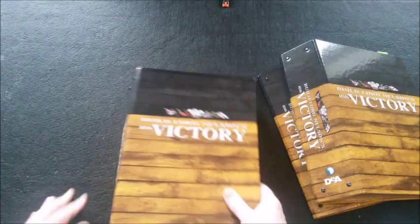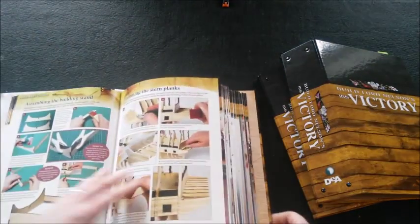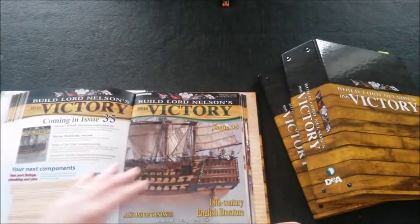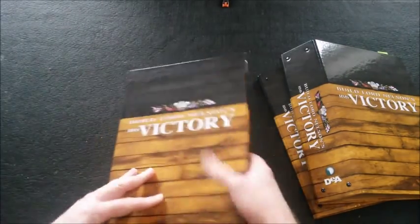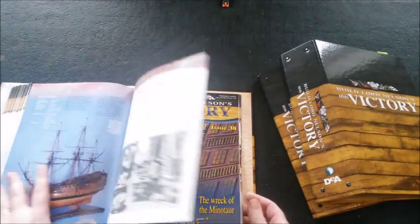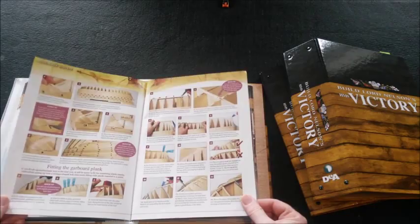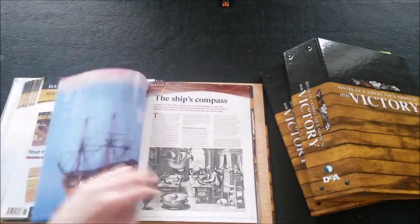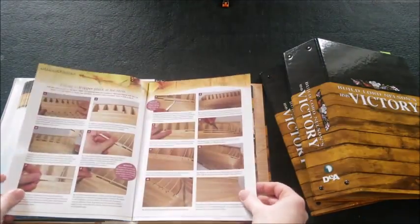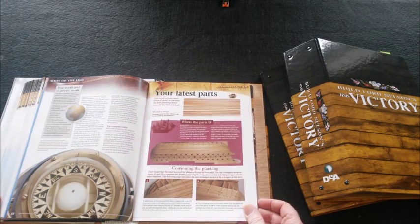So I just wanted to show you the commitment, I suppose, and the level of stuff you get. You get all your issues and they're all lovely bound in this book. These are issues 21 to 40. So we've just finished issue 36. These are the instructions you get. We're going on to issue 37, which is basically finish planking the hull.